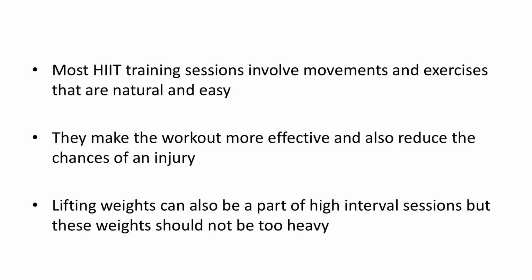Most HIIT training sessions involve movements and exercises that are natural and easy. They make the workout more effective and also reduce the chances of injury. Lifting weights can also be part of a high-interval training session, but these weights should not be too heavy. The easier they are to lift, the better.